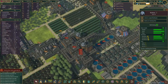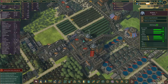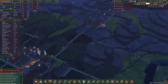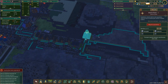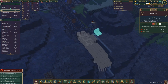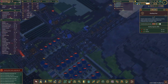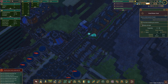Nice, thirsty. He got a drink. He's good. And then he's going to go just do work. Perfect. Okay, so let me see. Over here, the hauling post is getting built. Slowly. Very slowly. Come on, let's go and build it. Go, go, go, go, go.